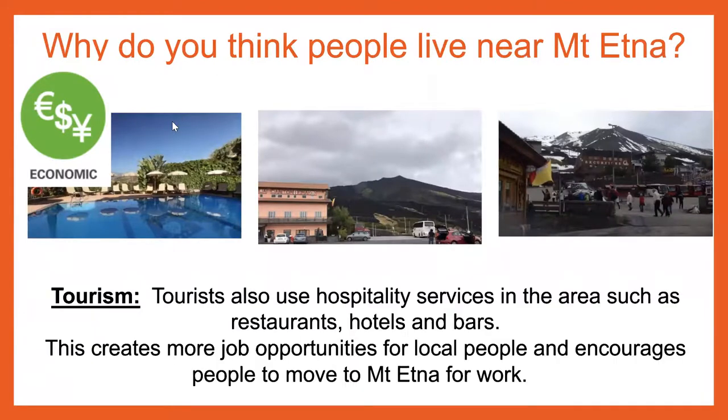Another reason, again economic for tourism, is hospitality. So hospitality, so things like restaurants, hotels, bars. This creates a lot of job opportunities for local people and encourages people to move to Mount Etna for more work. So we can see you've got a lovely hotel here with a swimming pool. We've got some restaurants and tourist places like there as well.